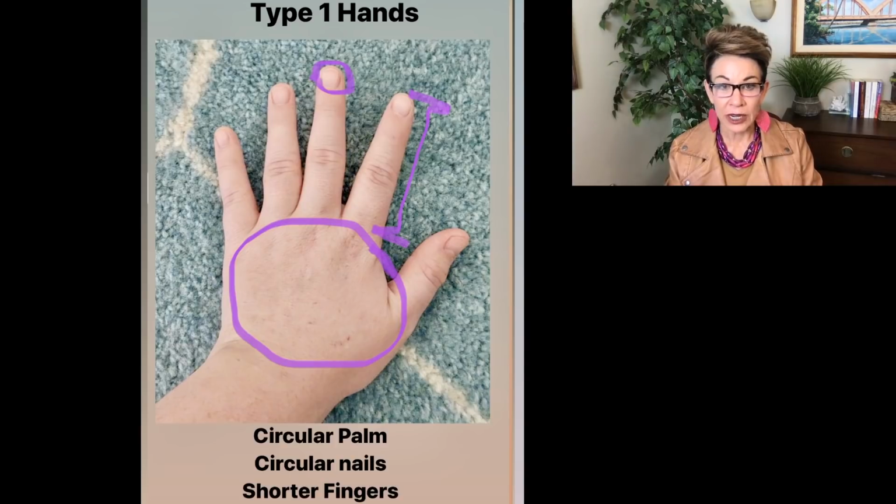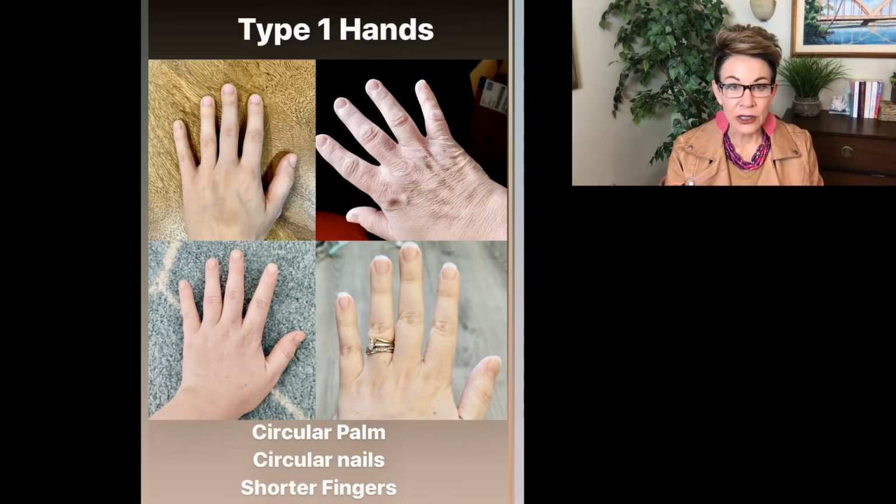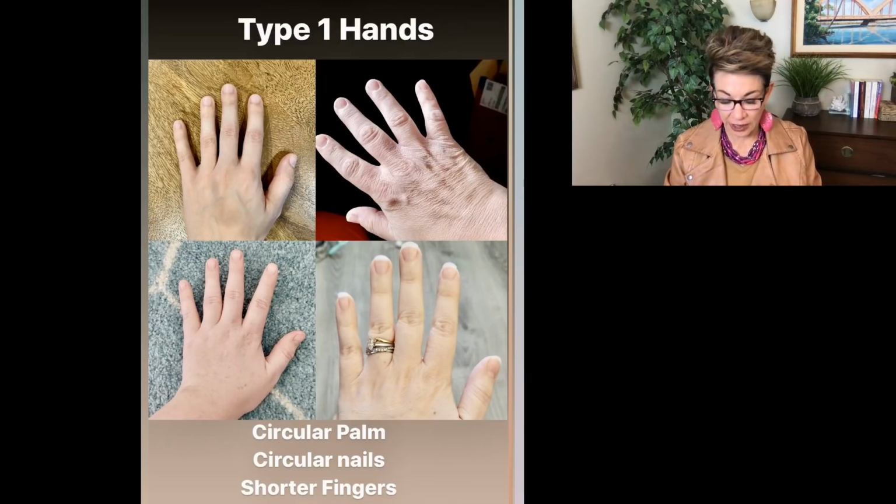That is a type 1 hand of an adult lifestyle member. All right, let's look at a group of those hands. Now these are all type 1 hands, and you're seeing similar features. Some of them have a little more texture in the knuckles and in the palm, but you can see they all have very circular nail beds, and they're shorter fingers, and they're a broader palm, which creates a circle. So there you go. That's a type 1 hand.